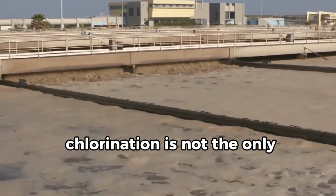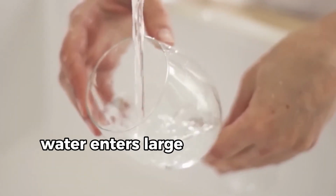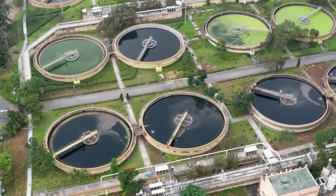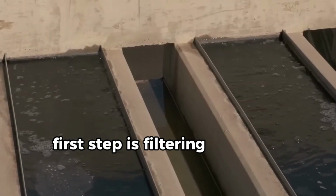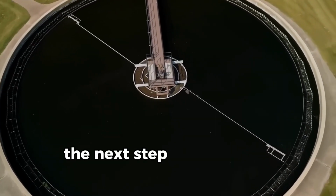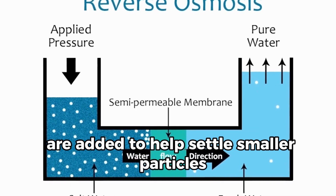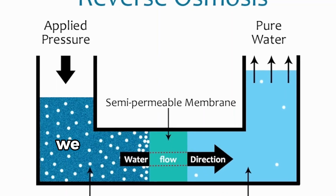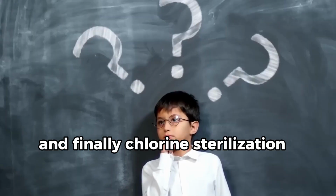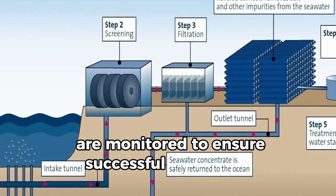Chlorination is not the only process used. For example, in Egypt, water enters large basins directly from the Nile River and is transferred to water treatment. The first step is filtering to remove solid impurities like leaves or garbage. The next step is flocculation, where chemicals like alum are added to help settle smaller particles. Following this, we use filtration to ensure no sediments remain, and finally, chlorine sterilization is applied. All these processes are monitored to ensure successful purification.